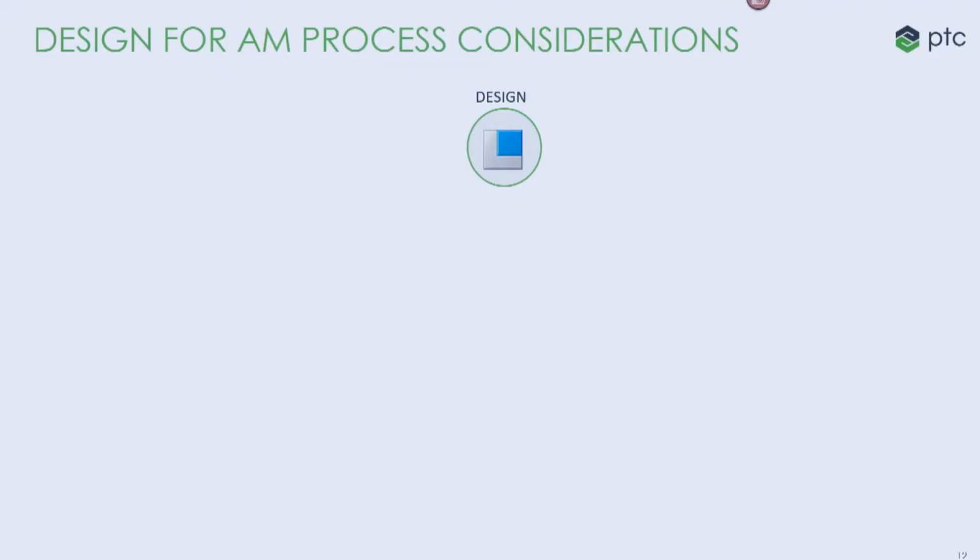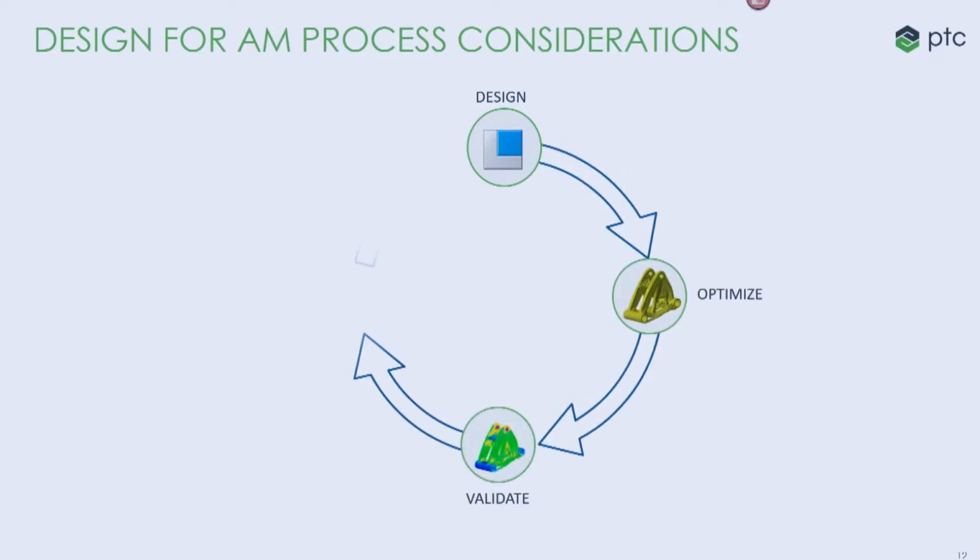So that all sounds good, but the problem is to do that requires quite a lot of tools today, right? We need to be able to design the product at the top. We want to be able to optimize the product for additive manufacturing. We need to be able to validate that it meets our engineering goals. And we need to also check that it can be printed, right? Not everything can be printed.